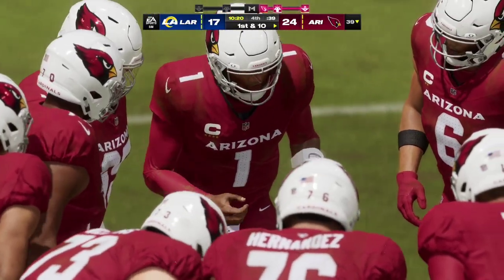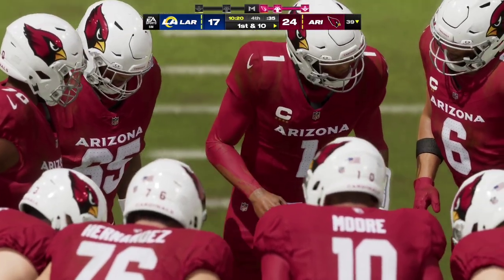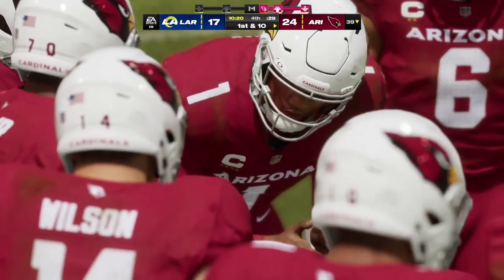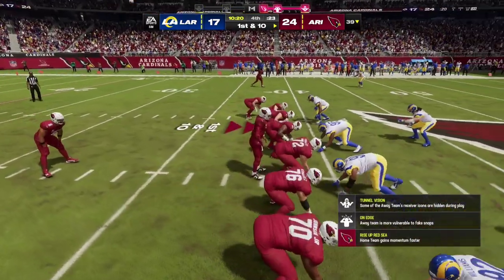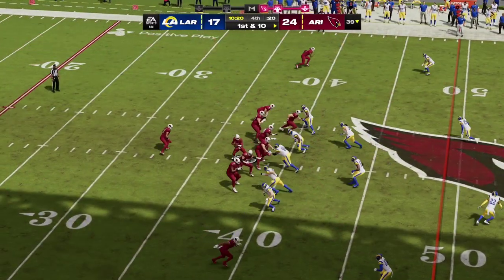The Cardinals offense ready to set up shop. Their defense got the stop, forced the punt, and now you really start to monitor the clock as they nurse this slim lead. So good starting field position for them here as they come up first and 10 at the 39-yard line.